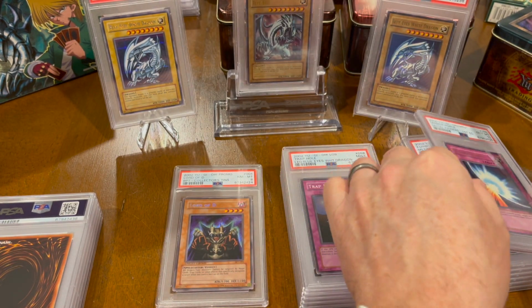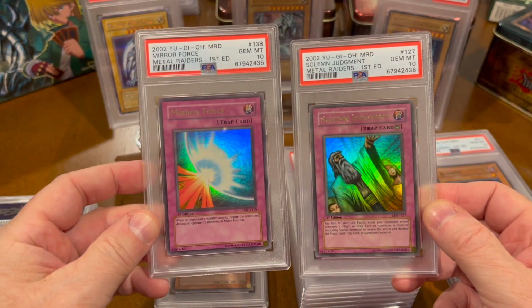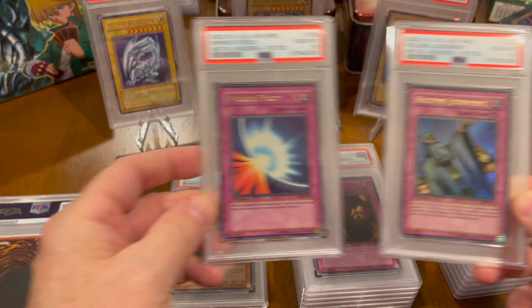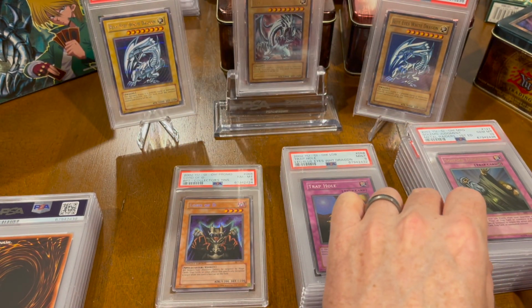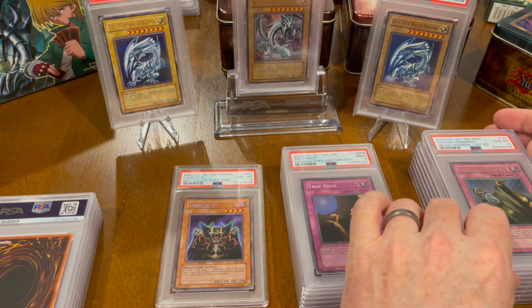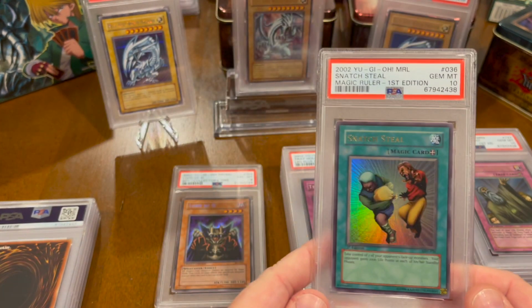Is the Mirror Force a little faded as well? See, the Mirror Force actually has a little bit more magenta. This one is a little faded, so it's kind of cool to have a Gem Mint 10 faded card from PSA, slightly faded.